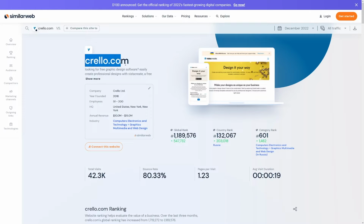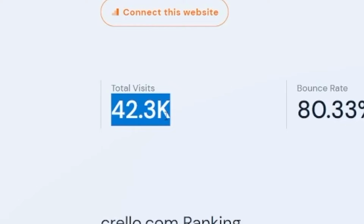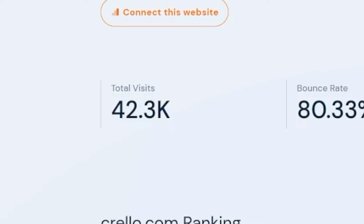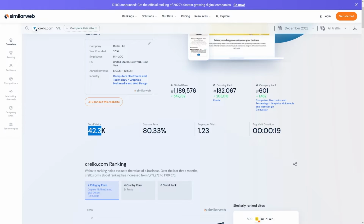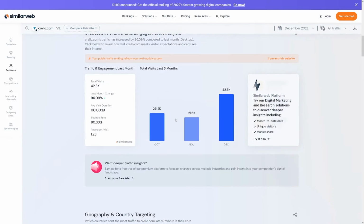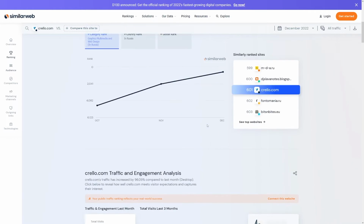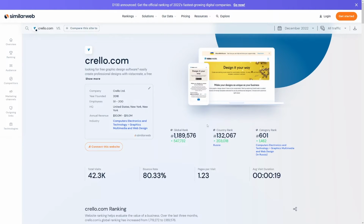So, Crello.com on SimilarWeb, we can see that it has only 42,000 visits in a month. So each month there's only 42,000 people. So it's not so popular a website, okay? But you can see that it is growing, okay? And while it is growing, there's the chance for us because sooner rather than later, the website is gonna gain in popularity and it will maybe surpass Canva.com itself.